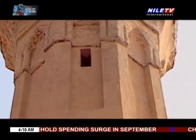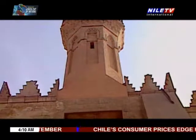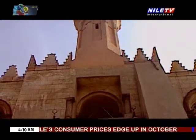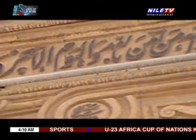He changed the Iwan and the courtyard, replacing the 7 rows of columns in the Qibla Iwan with 6 and changing the base to be perpendicular to the Qibla wall instead of parallel. He is believed to have built the remaining minarets, one above the right entrance in the facade and the other situated above the right end of the Qibla wall.